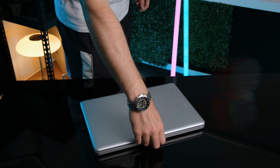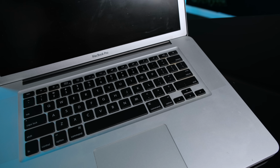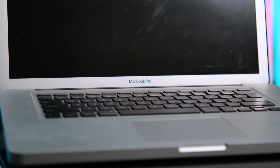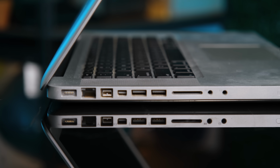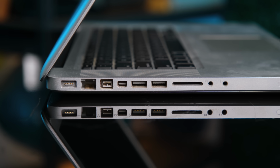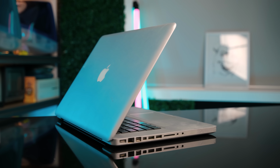You really don't see too many MacBooks with the matte display option, as it was an added cost when this laptop was originally sold by Apple. It will definitely need a good cleaning as well, as it's seen a fair amount of use. The port selection also suggests that this is a 2010 or older device since there is no Thunderbolt connector. So it's definitely time to see if it still works at all.